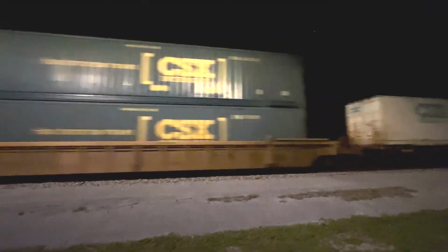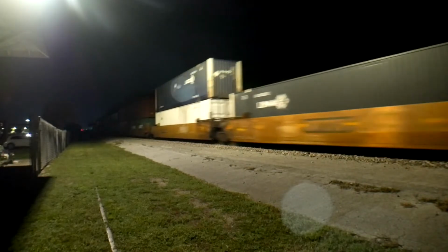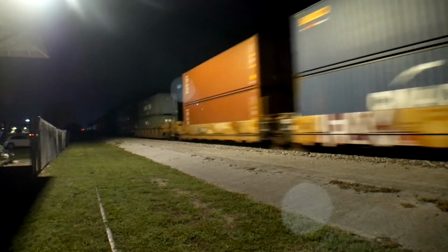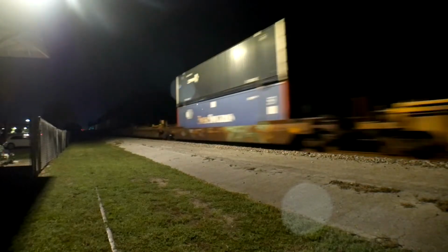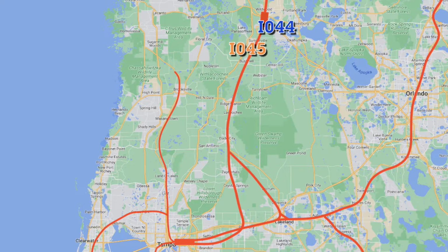With a freshly painted CSX 5256 in the lead, sporting the shiny YN3 scheme, I045 would be cruising north. You could tell that this train was the highest priority in the system, as it met 3 trains in the 2 hours before its arrival in Dade. Meeting I044 in Wildwood, E010 in Bushnell, and finally 442 at Vitis.